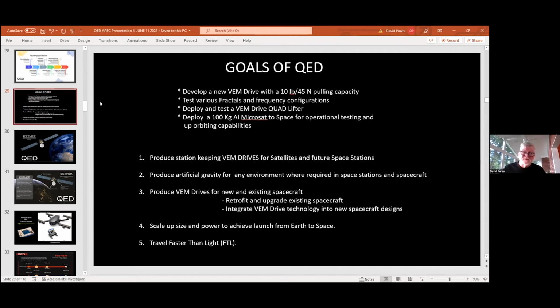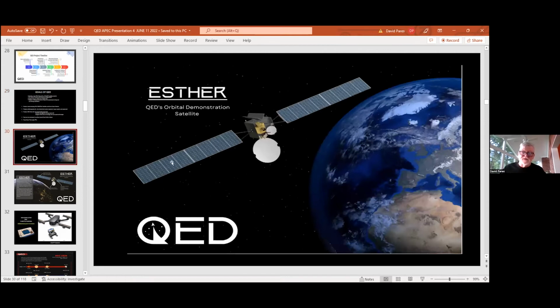We also want to develop a quad lifter. And one of the other more expensive aspects of this proposal is we want to deploy a 100-kilogram microsat to space for operational testing, and to up-orbit from the initial orbit, taking a ride with SpaceX, $2 million. Not a cheap aspect of this, but the idea is we can get the unit into space, and it would look similar to this: solar panels, expanded communications, with the motor up on top, deployed in a package. So all these things are going on within a 5-year time frame.